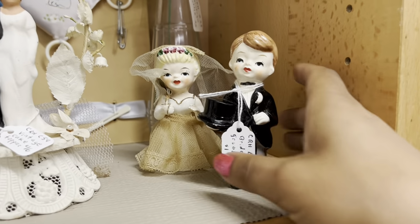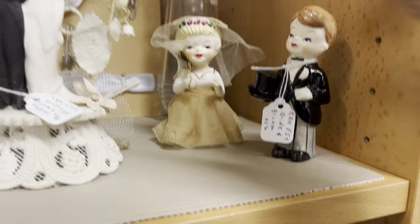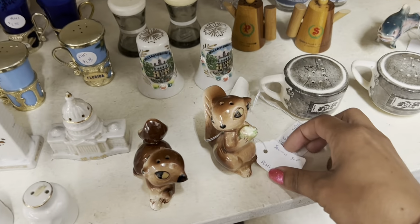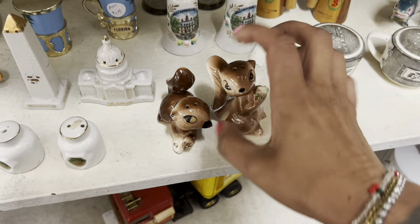This little bride and groom figure is cute. I love that it's got the lace. But $12 is definitely retail. Oh, she is sweet though. None of this was here last time. Squirrels are only $2. It's pretty cheap.